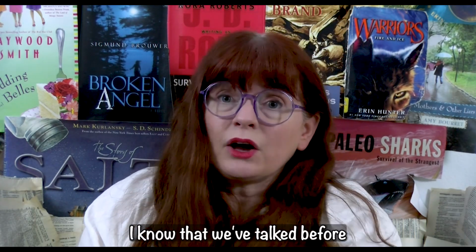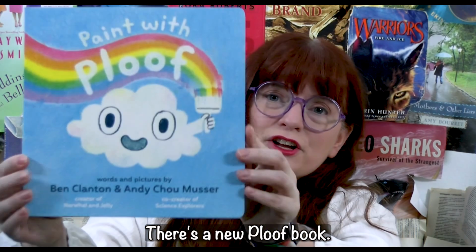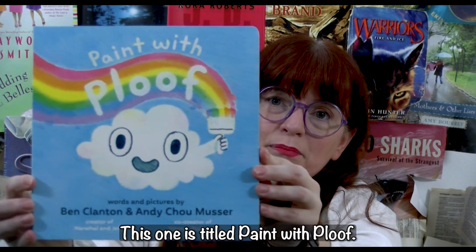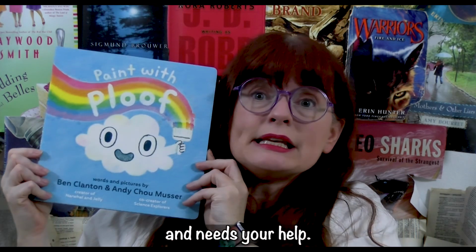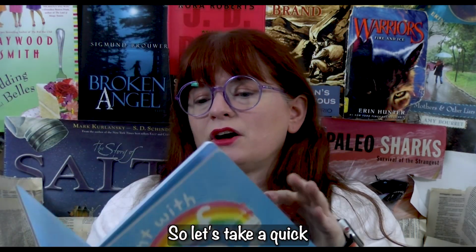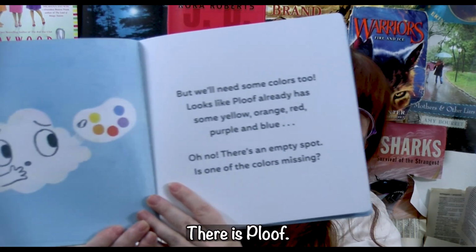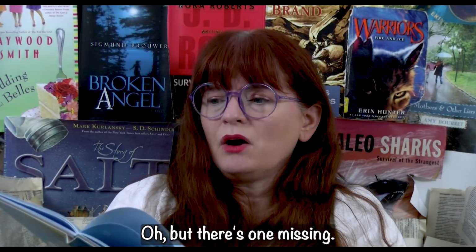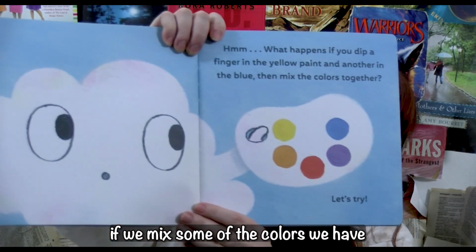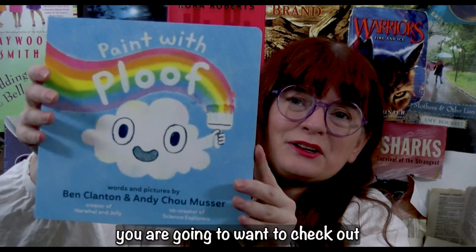All right, I know that we've talked before about Ben Clanton and Andy Musser. There's a new Plouffe book. This one is titled Paint with Plouffe. Plouffe is painting a rainbow for the very first time and needs your help. So let's take a quick look at some of these pictures. Oh, there is Plouffe working with some colors. Oh, but there's one missing. What happens if we mix some of the colors we have? Can we make our missing color? So anyway, if you love Plouffe, you're gonna wanna check out Paint with Plouffe.